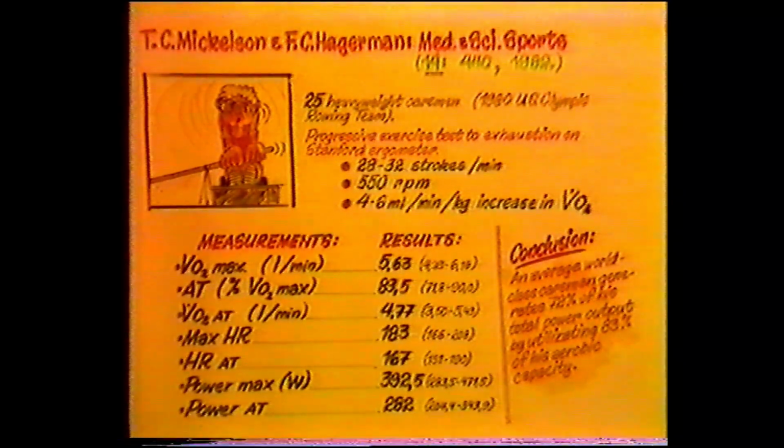And if we go back to these other numbers we have seen with 8 liters of oxygen transportation, and we say 83% of this, it means 6.5 liters of oxygen, the oarsman should be able to have as a maximum uptake. And that is also the numbers we know from the top rowers in the world.